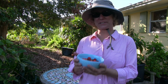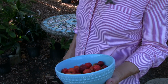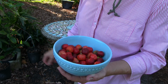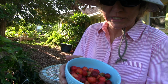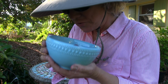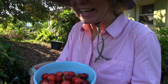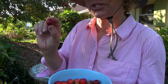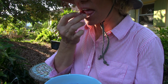So here are some Barbados cherries. They're really a beautiful color and full of vitamin C. They have this really wonderful fruity smell. It's hard to describe it as anything other than smelling like Barbados cherries, but it's a pleasant smell. So anyway, just to show you what's inside a Barbados cherry and to get a little snack myself.